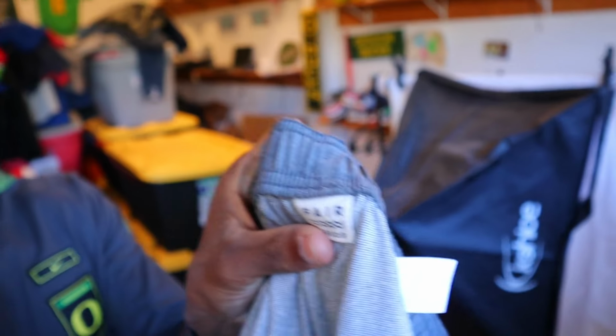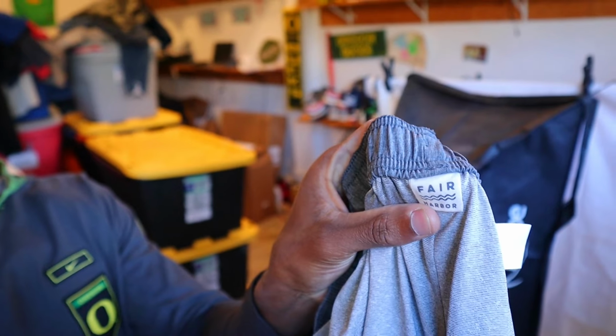All right, this brand is called Fair Harbor. I first discovered it in Oregon, probably back in 21 or 22. Here is the tag if you want to familiarize yourself with it. But anyway, found this one down at the Goodwill bins probably 2 weeks ago, so not even long. These usually don't sell for a lot, but I typically can move them pretty quick. It sold for $10 plus shipping.